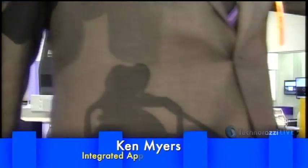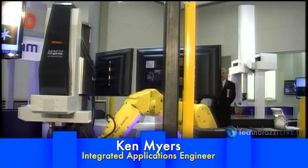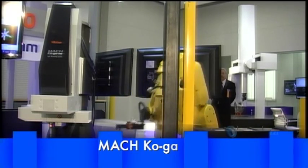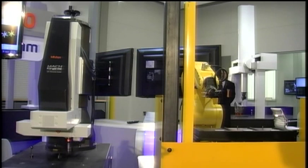Okay, and how does it work? What are we actually seeing here? Well, what we have here is a FANUC pick and place robot where the customer would load a part into the cell. They would come over here and press the button, which would start the cycle, and then the robot will pick up the part and place it into the CMM for measurement. Once the robot is clear, the CMM will begin to measure and take all the necessary measurements that the customer has programmed into the machine.